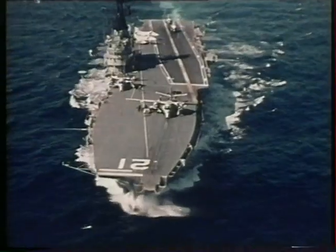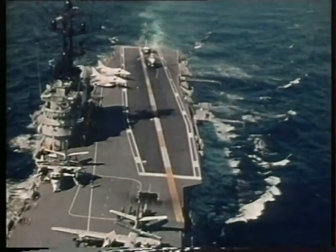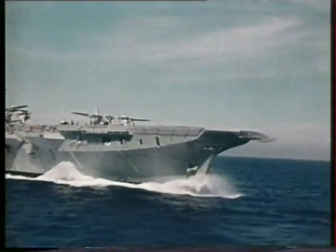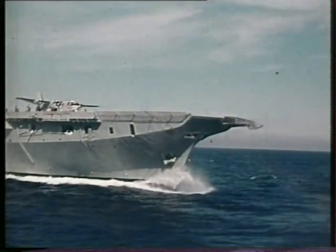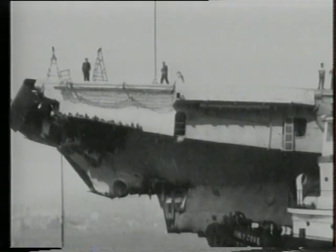The operation of large, fast warships has always been a dangerous business, and this was brought home to the Australian public in 1964 when the Melbourne and HMAS Voyager collided, with the loss of the destroyer and 82 of its crew. And again in 1967 when the Melbourne and the USS Frank E. Evans collided, with the loss of 74 American sailors.